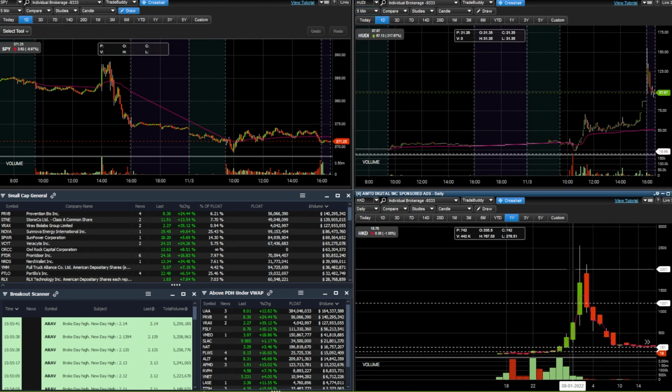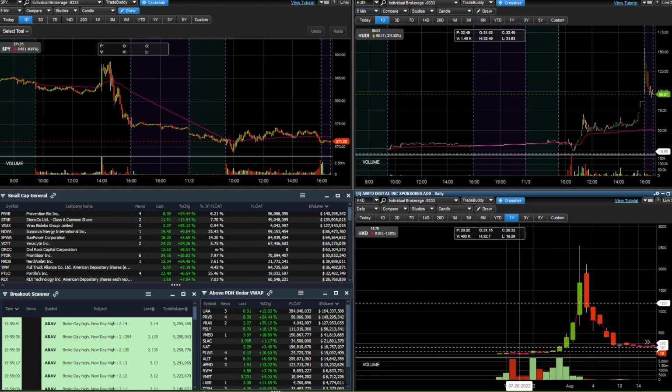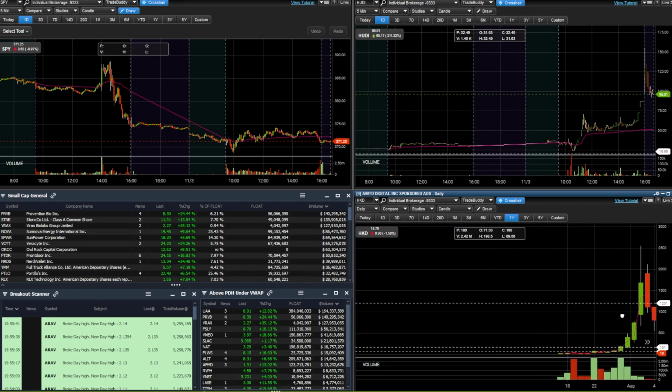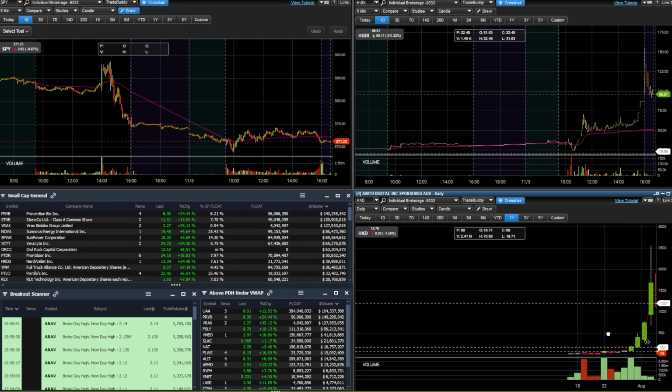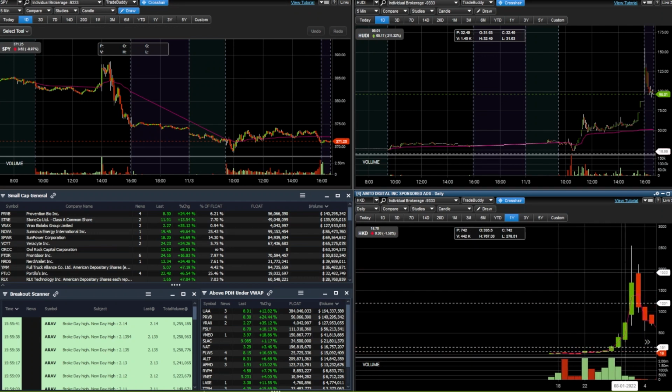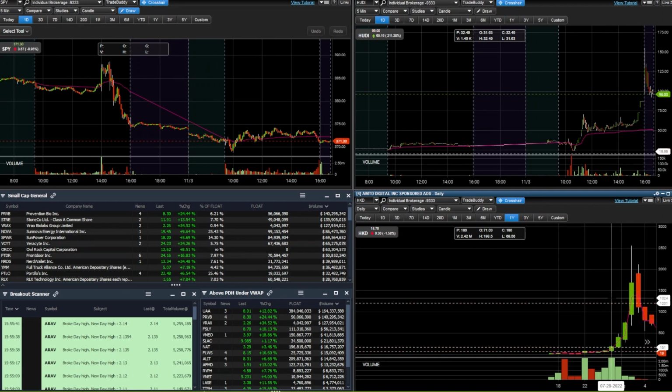If you're not familiar with HKD, this was a stock that ran back in like July or so, late July. And it went from like 19, 18 bucks. Over the next few days, it ran as high as $2,500 per share. So obviously that's a very type of black swan outlier move. I don't think HUDI can do the same. Who knows? Anything is possible. But it definitely has some similarities in how they're trading so far.